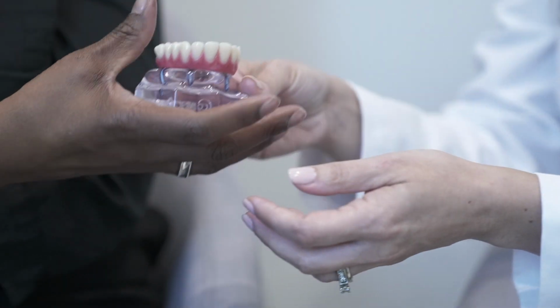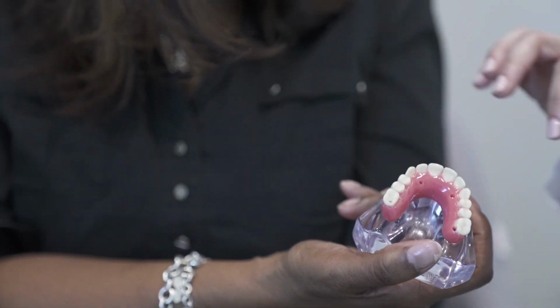If you feel like you are having a problem with your implant, call us immediately. We will help you save your implant and get your smile restored.